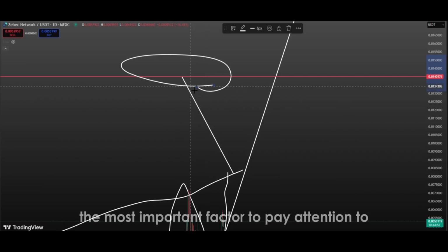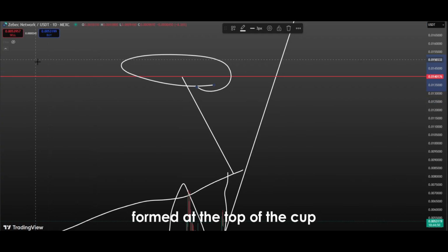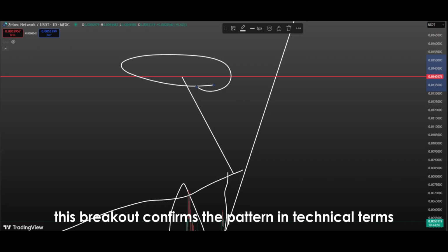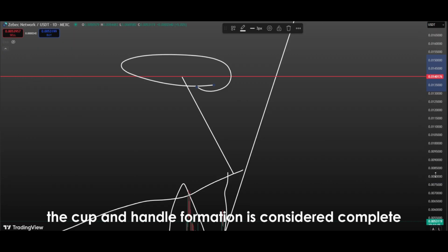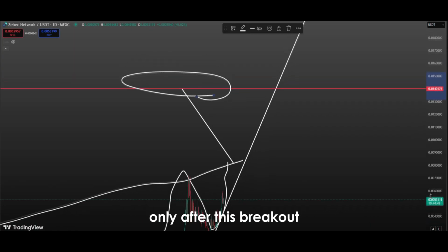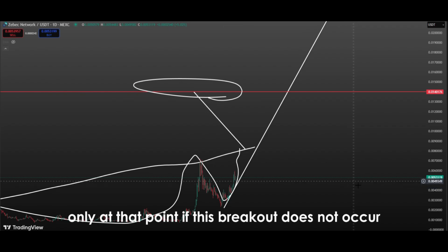At this point, the most important factor to pay attention to is whether the price breaks above the resistance level formed at the top of the cup. This breakout confirms the pattern in technical terms. In other words, the cup and handle formation is considered complete only after this breakout occurs, and the target price projection gains significance only at that point.